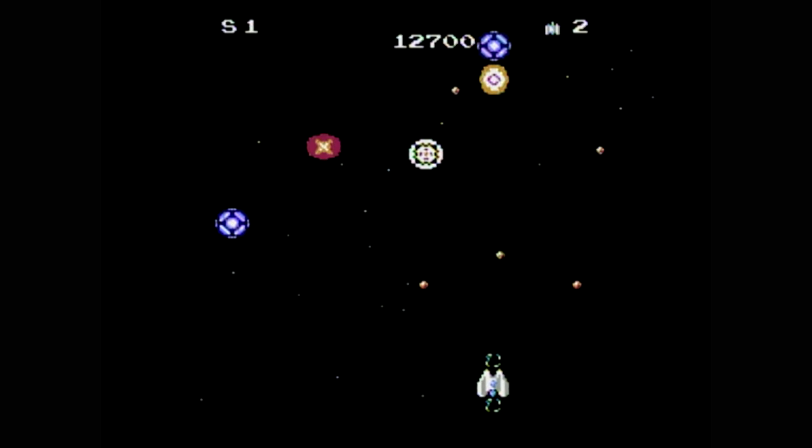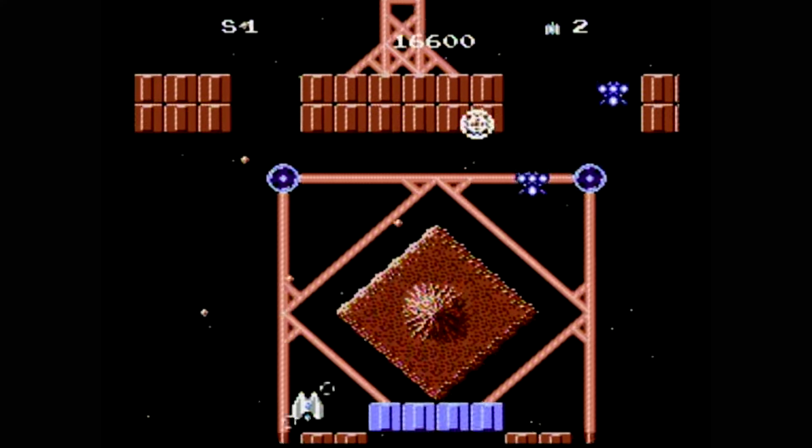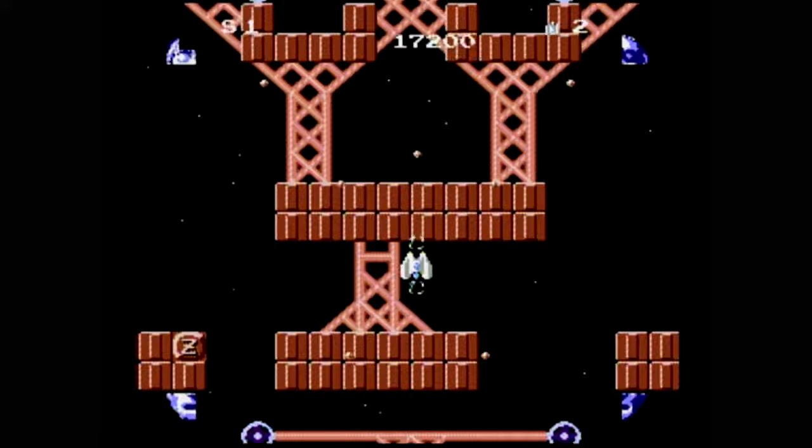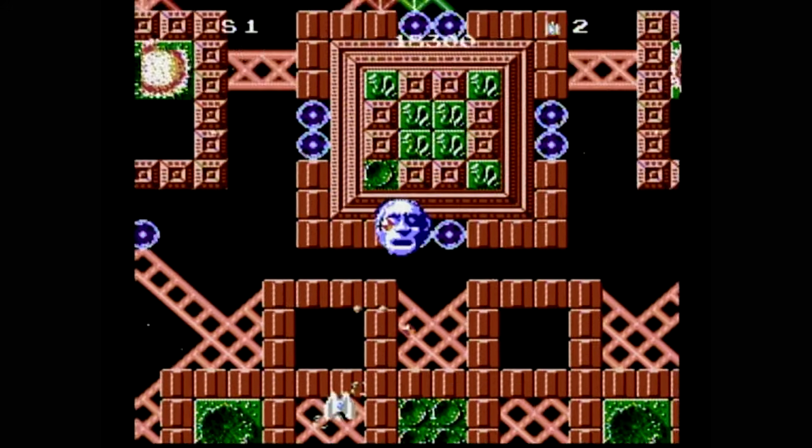I'm using the turbo fire on my controller to save my thumbs. Some of the enemies that you'll encounter look kind of weird, like this guy, and you can't lock onto him and shoot him with homing missiles, even though this is the future and you're in space. We're going to machine gun him.